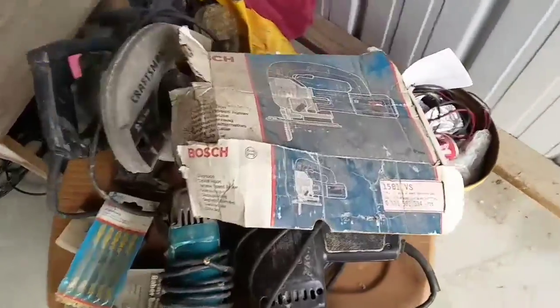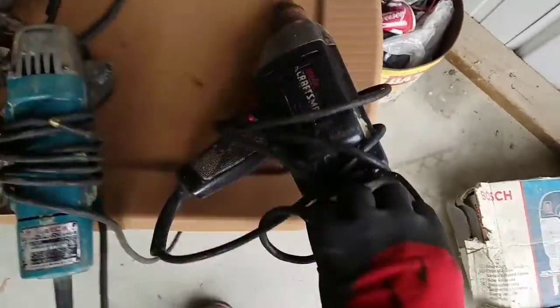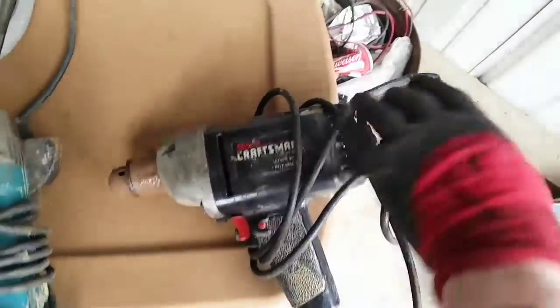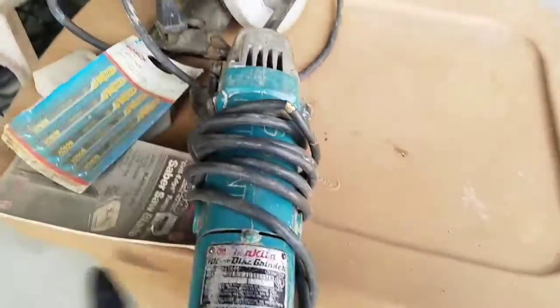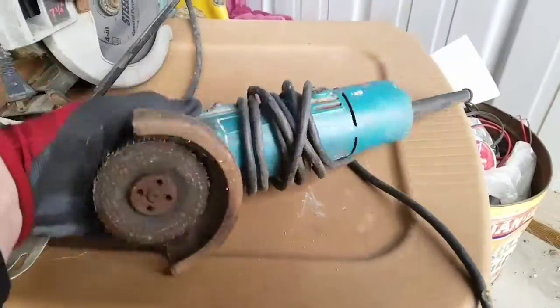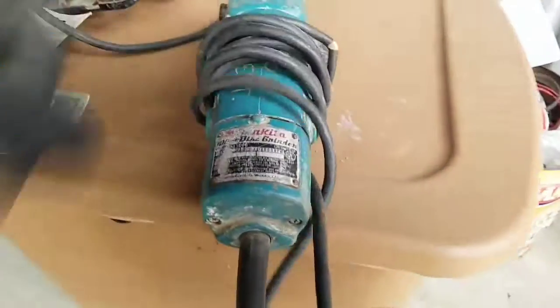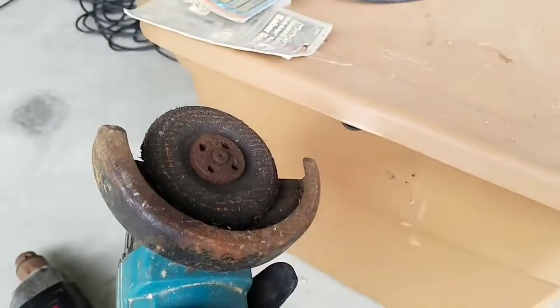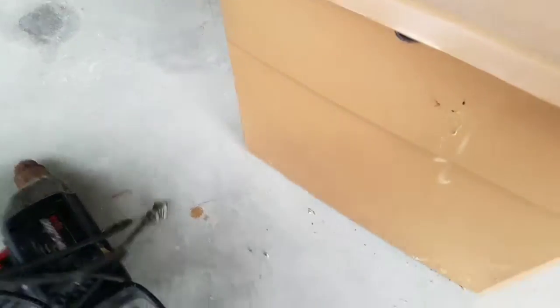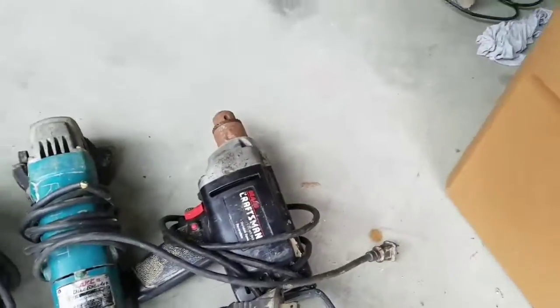So we had this Bosch thing right here. That's empty. All right. So we got a nice Craftsman powerful drill right here. Take a look at this. And right there, that's a Makita. So that's a disc grinder. And put a new disc on there. That's a nice piece right there. And we got the Craftsman saw. So right there, those three pieces.